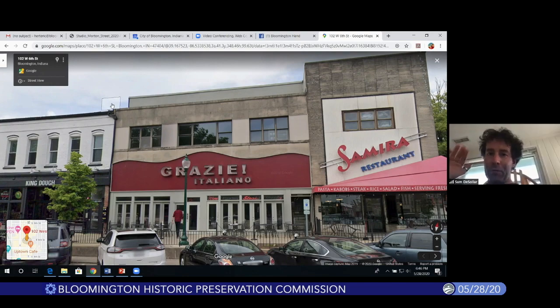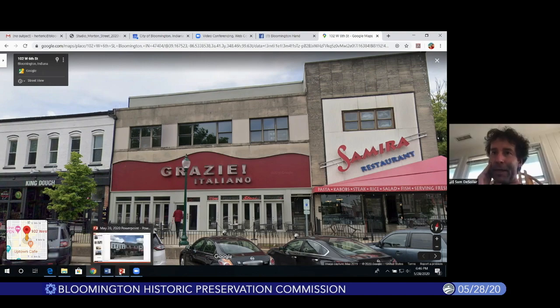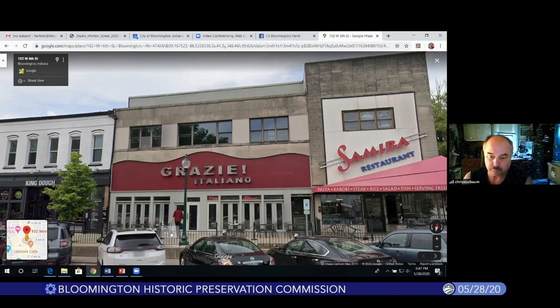I have an idea for a motion, if that would be helpful. Yes, please. I would move to continue this to the next meeting until the owner has a chance to coordinate with the owner of the adjacent building and present to us documentation of what we've talked about with a box gutter and whatever downspout he's able to coordinate with the adjacent building owner. Second. Okay.